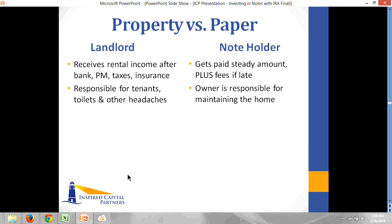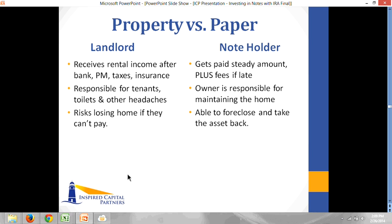As a landlord, you're responsible for tenants, toilets, and other headaches. As the owner of the note, you're not responsible for maintaining that house. The owner is. So it's another great benefit. The landlord risks losing their home if they can't pay. If the note isn't being paid, the note holder actually has the opportunity to foreclose on the property and take that asset back, typically at a discount.